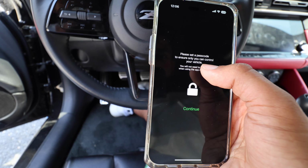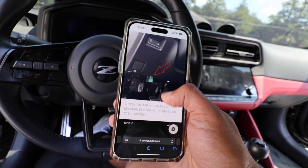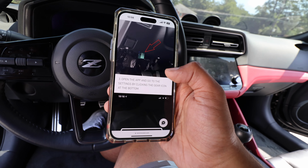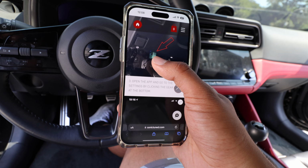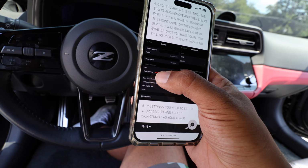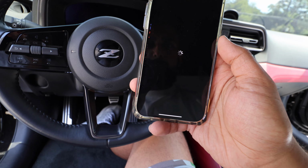Please set passcode to ensure you can only, oh, I can't let y'all see this. Gonna select a super secretive passcode, and it's definitely not 6969. To be honest with you guys, I'm a pictures guy, so the fact that there's pictures and instructions is freaking awesome. So we connected the OBD in. Now we click the little gear right there. Okay, add or remove. Add or remove, boom, right there. Look at that. Main menu, my car.